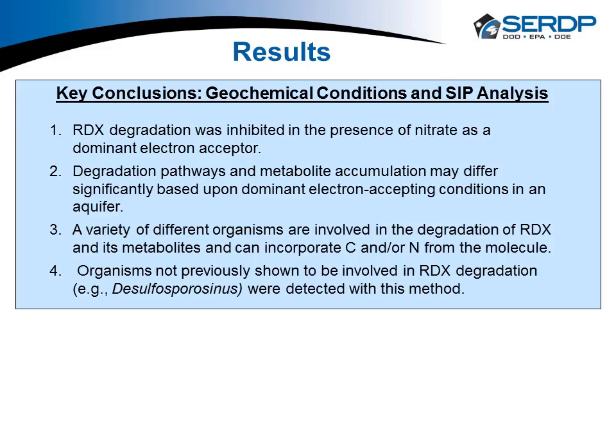And some organisms weren't previously shown to be involved in RDX degradation. What we historically rely upon is you have to isolate an organism and then you study that organism. Here, we didn't isolate anything, but we found these groups of organisms that were involved that no one had previously isolated. So this is certainly more complex than one thinks when one looks at the current literature on RDX degradation, where there's a growing number of organisms that have been isolated, but certainly not hundreds. We're still probably in the 10 to 20 range.